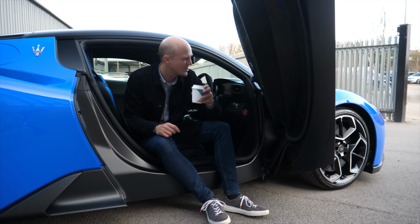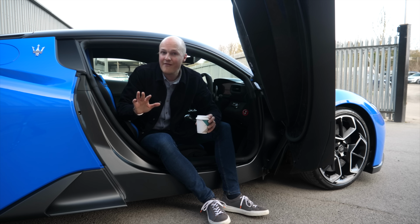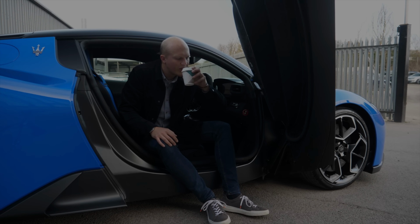Anyway, I'm going to finish this and then get behind the wheel because, as I mentioned at the start, every journalist that's driven this car recently has said it's absolutely incredible. So before we judge it fully, I need to get behind the wheel.